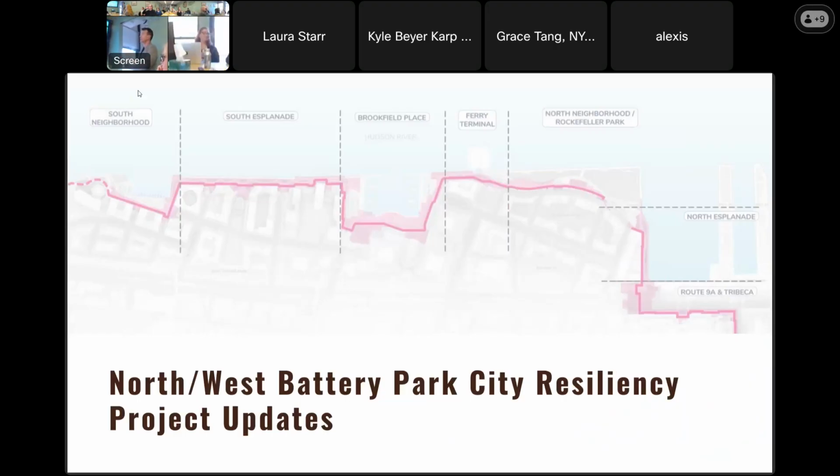So the Northwest project, the South project is approximately 0.6 miles long. And this one's 1.3, so more than double the length. It'll connect, you can see here, it's kind of hard to see, but this is the Museum of Jewish Heritage here at First Place. And so it'll connect all along the Esplanade and reach a high point near Greenwich Street and Moore Street in Tribeca.